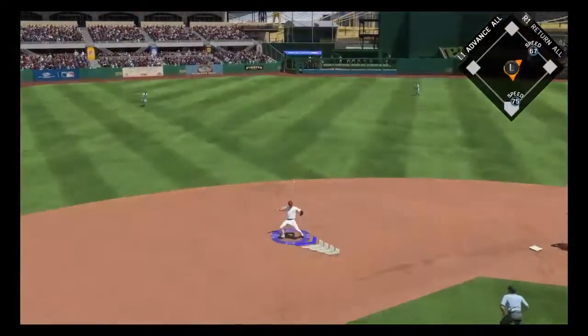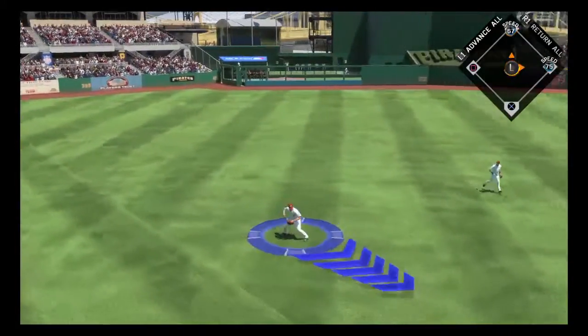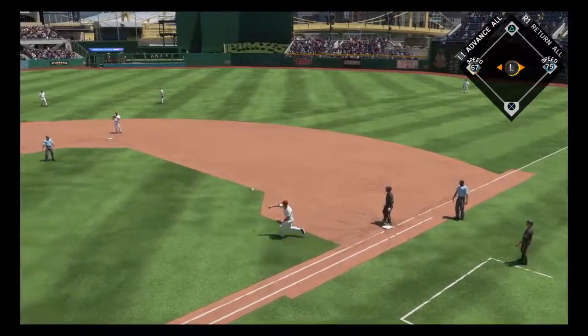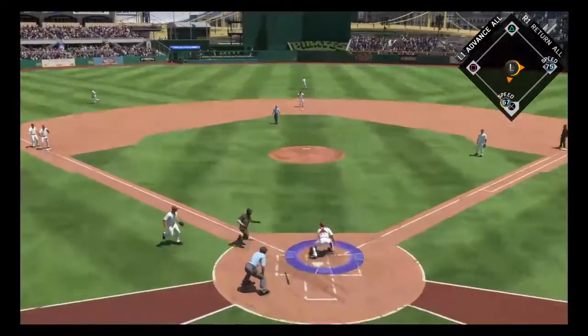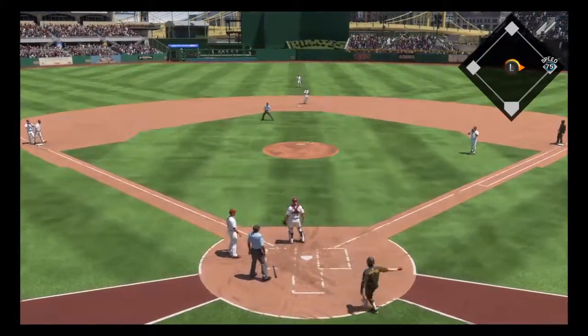Hot shot on the ground to short. Oh, just a brutal hop, and it goes right by him. Oh, and he misses the stop sign there as he heads for the plate. The tag from Mesoraco, and they got him at the plate.